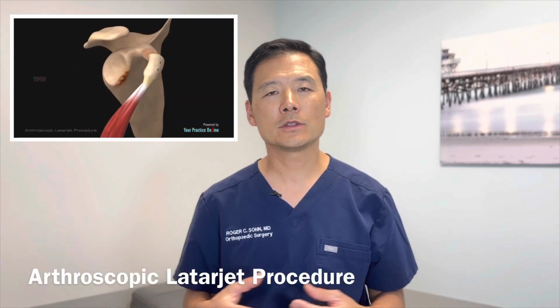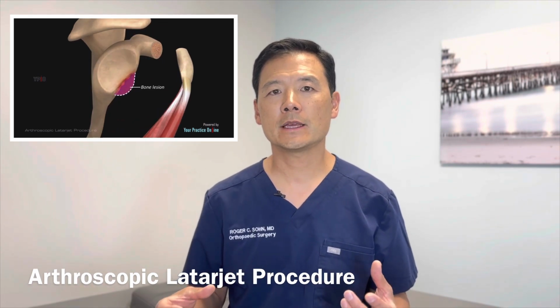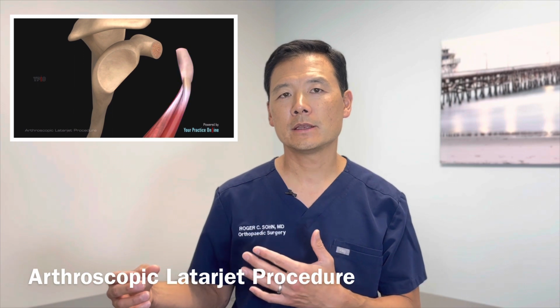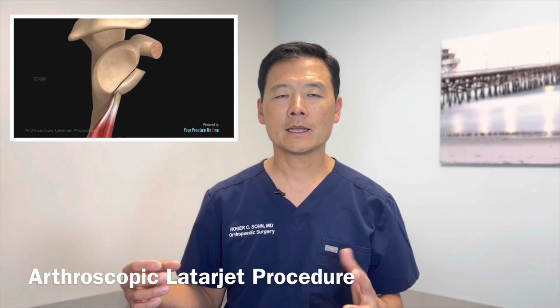Now, in cases where we have critical bone loss, meaning there's more than 15% of the socket that is damaged, we need to do something to build back the socket. In those cases, we usually do what's called a Latarjet procedure. And a Latarjet procedure involves taking the nearby conjoint tendon and the attached bone called the coracoid process, and we pass that through a split in the subscapularis tendon. This allows us to build up a larger surface to support the humeral head.